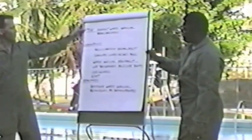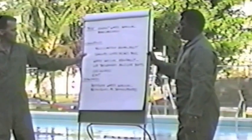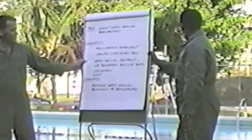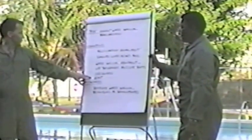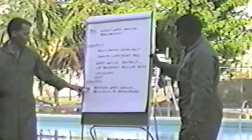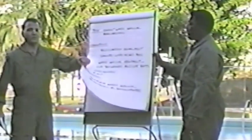Third task is conduct water survival familiarization. Conditions: field classroom environment, simulated water hazard pool, water survival equipment, life preservers and life rafts, lifeguards, and EMT. Standard: perform water survival techniques as demonstrated. That's for all personnel who identify as swimmers.